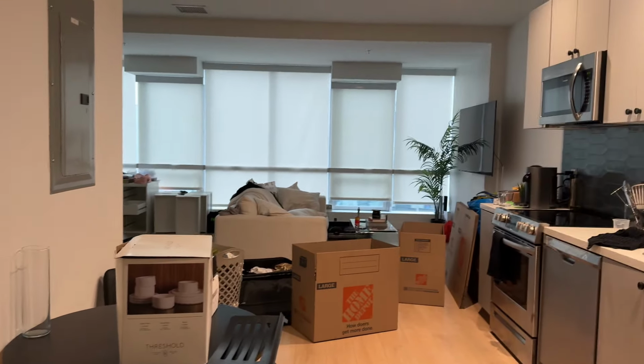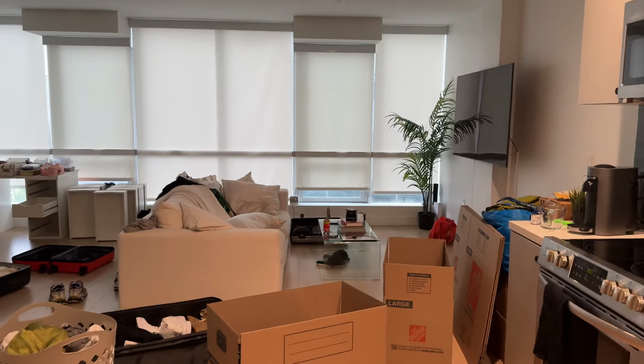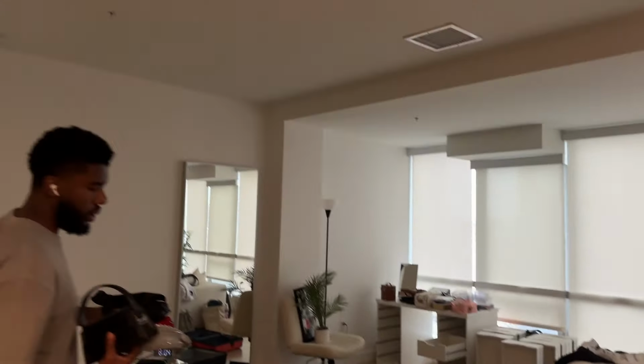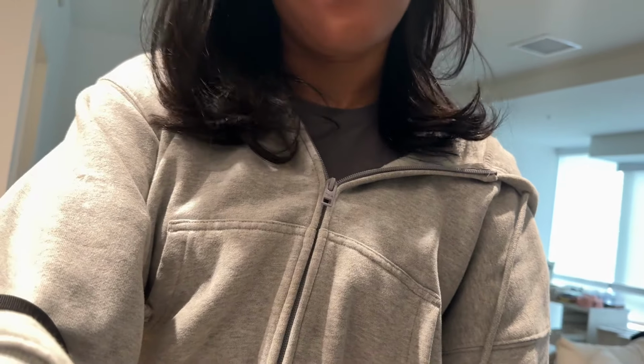So as y'all can see, it looks crazy in here. The movers are gonna be here in like an hour and a half. And yeah, him packing my stuff for me. Okay, so I'm gonna drink this coffee and then get to work because I gotta hurry up.